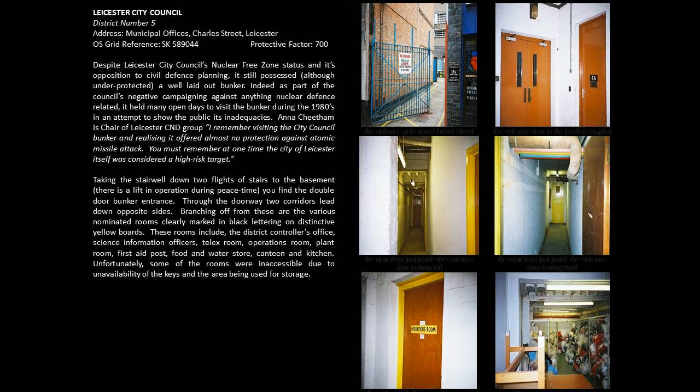These rooms include the District Controller's Office, Science Information Offices, Telex Room, Operations Room, Plant Room, First Aid Post, Food and Water Store, Canteen and Kitchen. Unfortunately, some of the rooms were inaccessible due to unavailability of the keys and the area being used for storage.